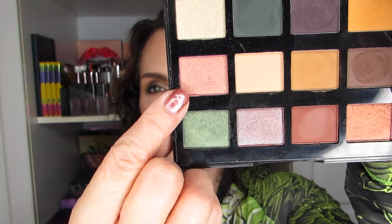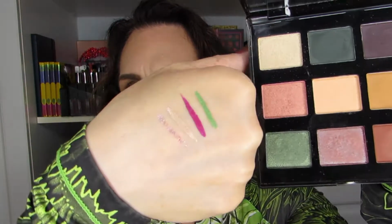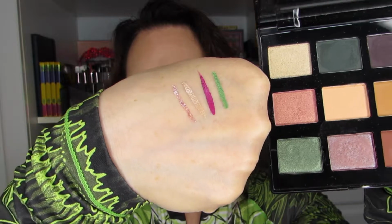This color possibly makes me think of a bit of a more brownish version of Sissy from the Jaclyn Hill palette. Anyway, there are a lot of colors in here, and I think there are some pretty nice pairings as well with Julie's razor liners, so I think that will work nicely. And you can really do a lot of different looks with this.